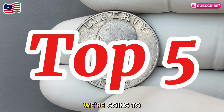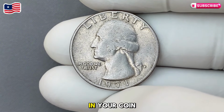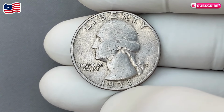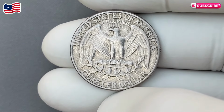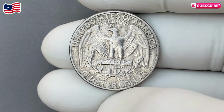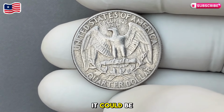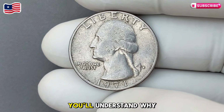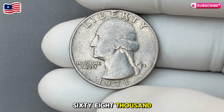Top 5, we're going to talk about a coin that might be sitting right in your pocket or buried deep in your coin jar, the United States quarter from 1971. But hold on, this isn't just any old quarter. This 1971 coin could be hiding a serious treasure, and you won't believe just how valuable it could be. Stick around because, by the end of this video, you'll understand why this seemingly ordinary coin might be worth $68,000.